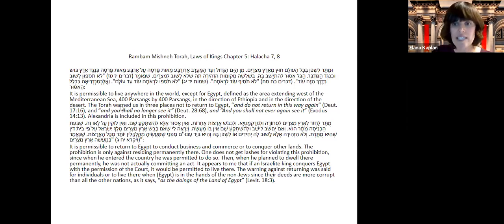And just to see the prohibition, you can see over here, in the first English paragraph, it says the Torah warned us in three places not to return to Egypt: do not return in this way again; you shall no longer see it, and you shall never see it again. Again, the Rambam is saying that means really permanently residing there, not just visiting. And I do know there are a lot of rabbis and archaeologists from Israel and other places who have gone to Egypt and done a lot of research there. I hope one day I will be able to return to see all of these things.